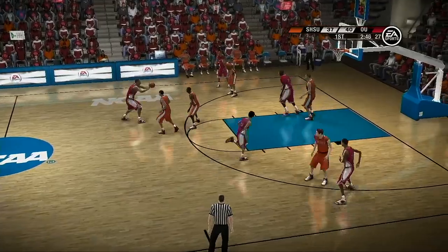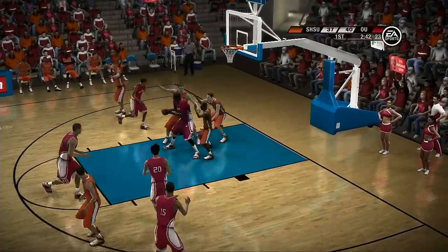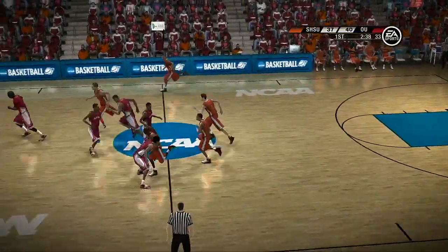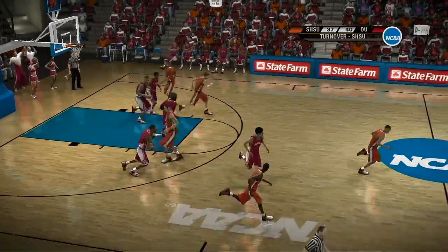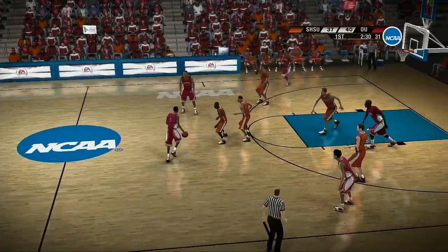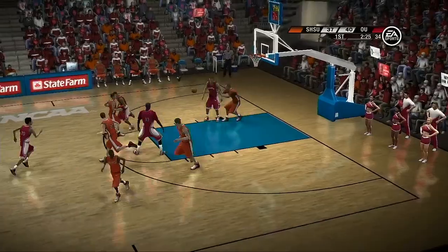Up and inside. Tries to turn and the defense comes up with a play. What a terrific play to stop that spin move. There's a bad pass right to the defender. They still don't score.